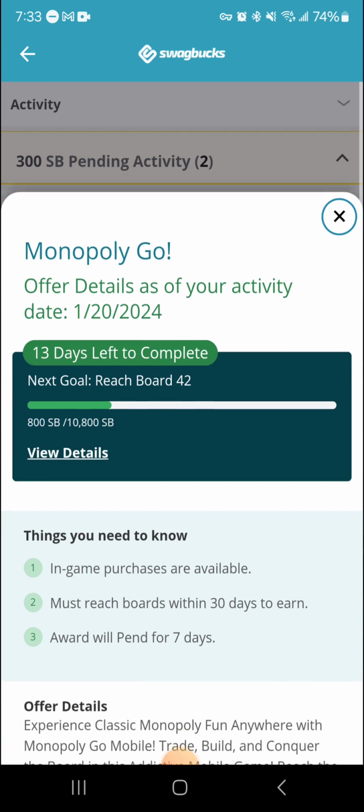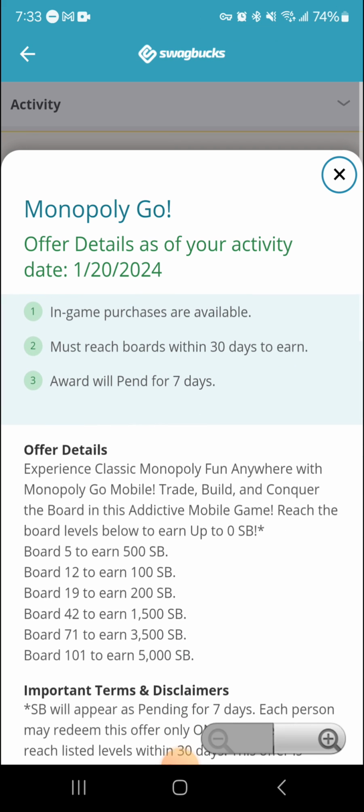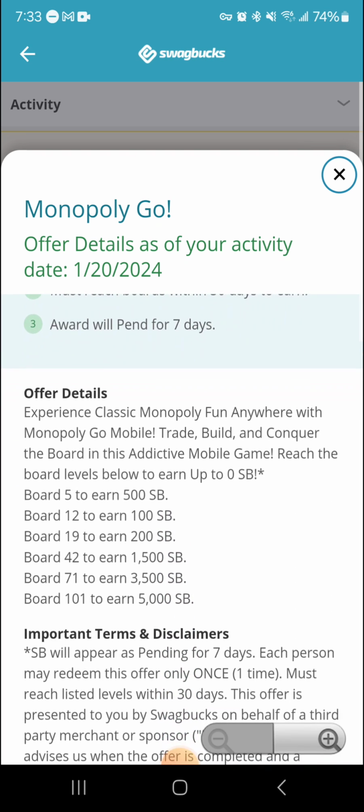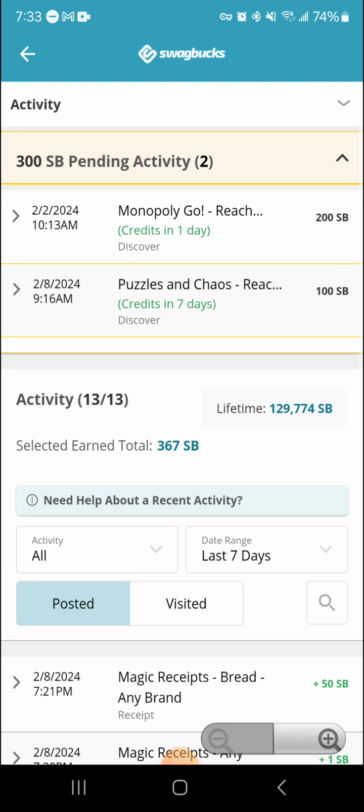Let's see here, offer detail. So my next goal is I have to reach port 42. So that's a stretch, but we'll see if I can do it. But that is it. Swagbucks play to earn definitely gets my recommendation if you want to put in the time to do it. If you want something more passive, Fetch Rewards and MISPLAY are still my go-tos for that.